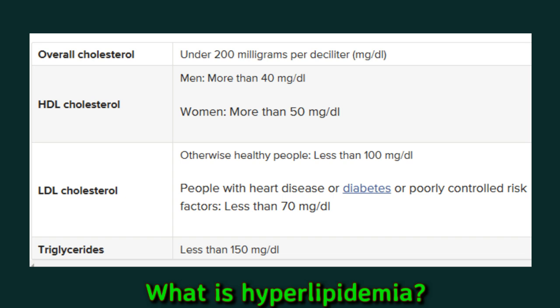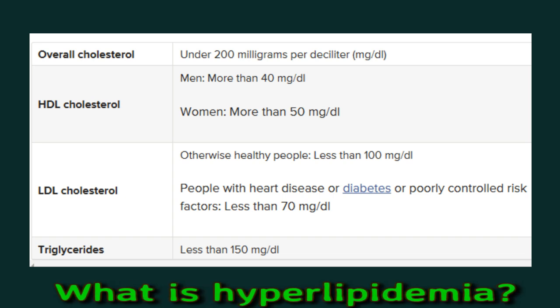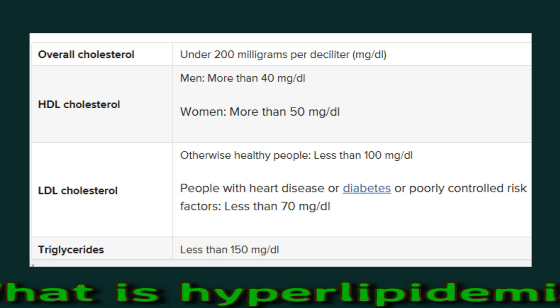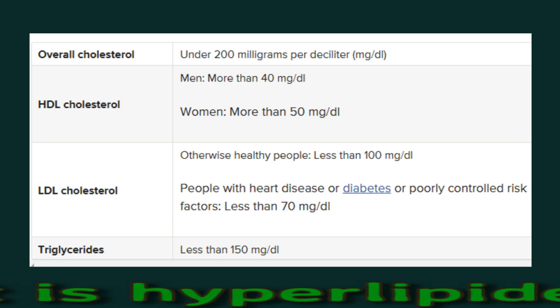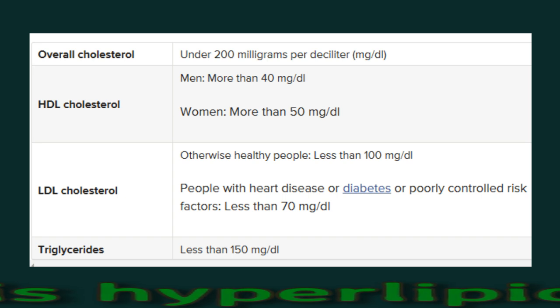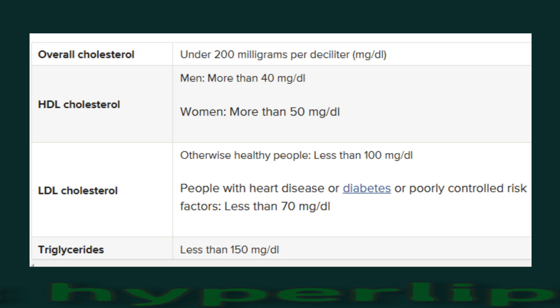The following table highlights the ideal cholesterol levels. Overall cholesterol under 200 milligrams per deciliter. HDL cholesterol for men more than 40 milligrams per deciliter, for women more than 50 milligrams per deciliter. LDL cholesterol: otherwise healthy people less than 100 milligrams per deciliter. People with heart disease or diabetes or poorly controlled risk factors less than 70 milligrams per deciliter. Triglycerides less than 150 milligrams per deciliter.